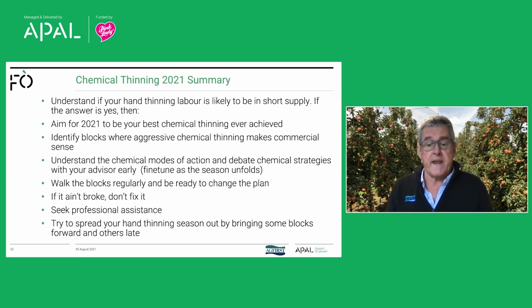Walk the blocks regularly and be ready to change the plan. If it ain't broke, don't fix it. That's another one of John's great sayings. Chemical thinning, I would say, is the most important time to seek that second opinion. There are so many variables that come into play. It's not a bad time of the year to get a second opinion.